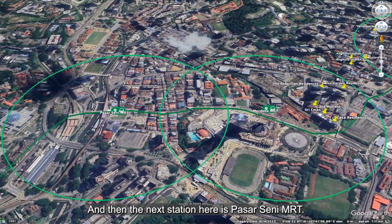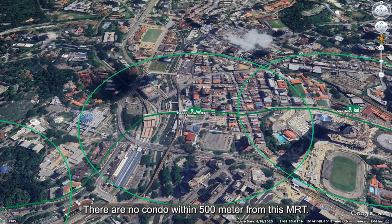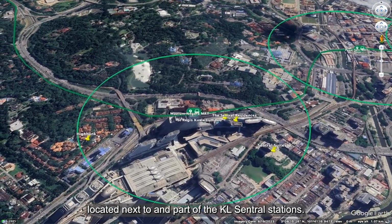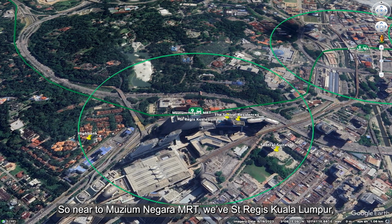And then the next station here is Pasar Seni MRT. There are no condos within 500 meters from this MRT. And then the next station is Muzium Negara, which is located next to and part of the KL Central Station, which services the LRT line and KTM. Near Muzium Negara MRT, we have St. Regis Kuala Lumpur, the Central Residences, and the upcoming Central Suites, and Suasana Central and Suasana Central Loft.